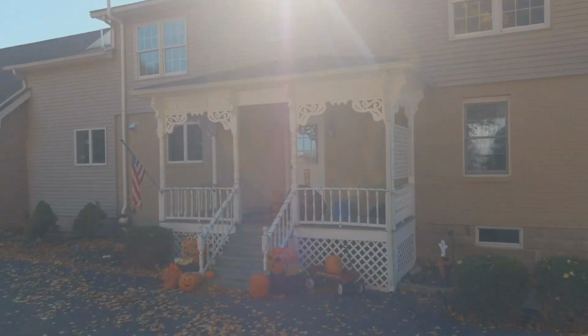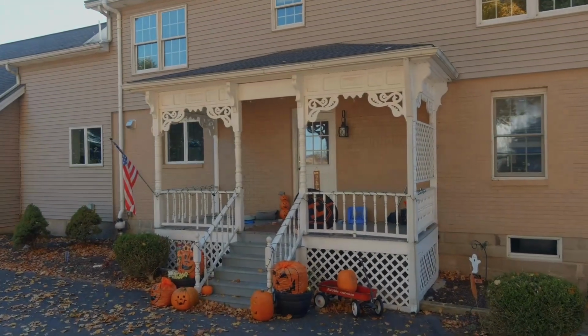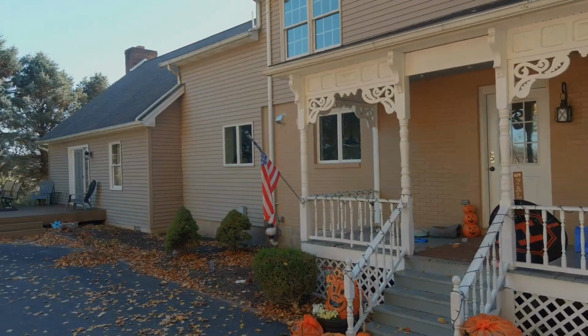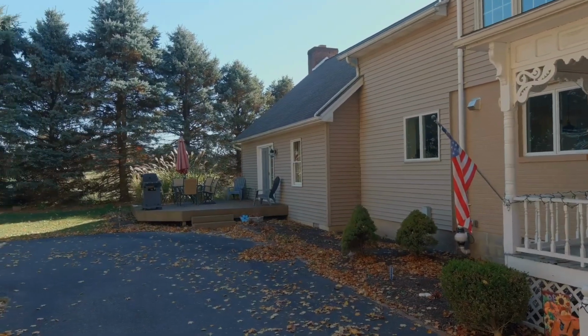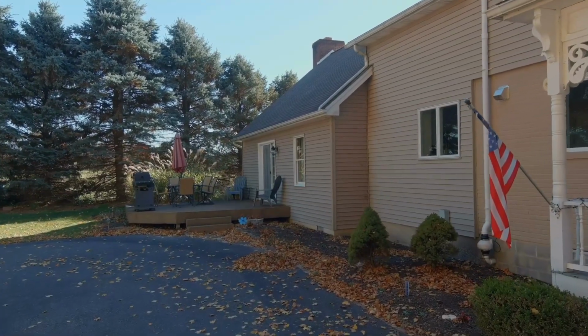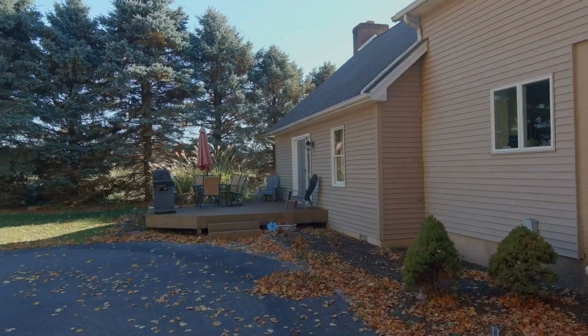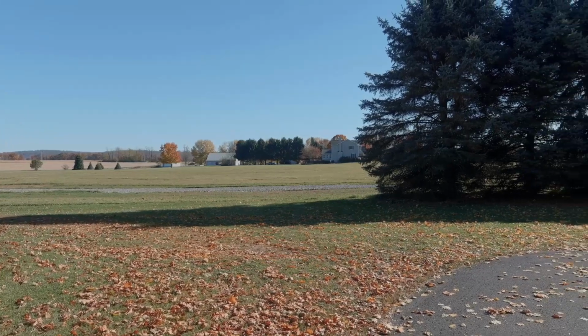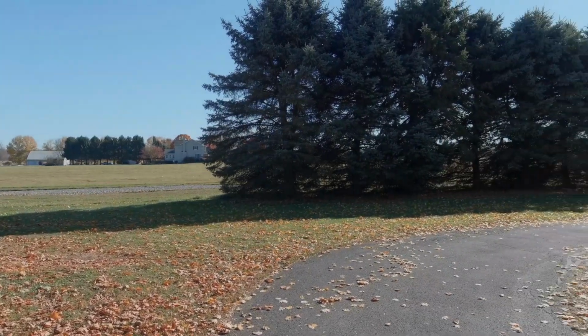The kitchen was completely redone, and this is a magnificent kitchen in this property. That was redone in 2018. This is a really fine home that has to be seen to be appreciated.